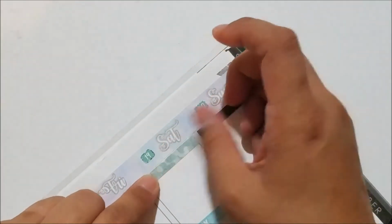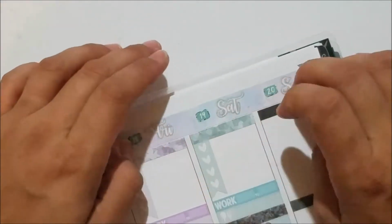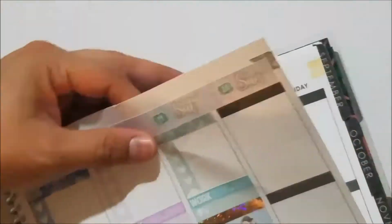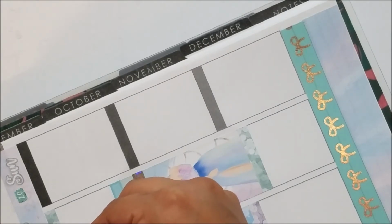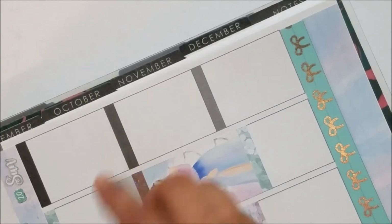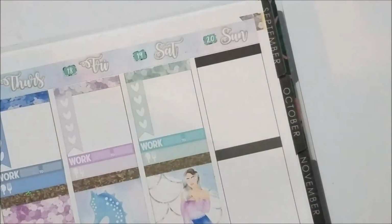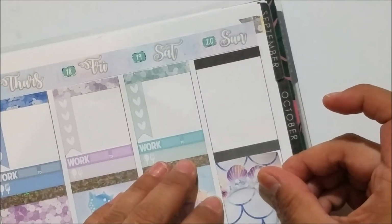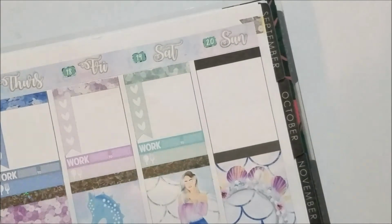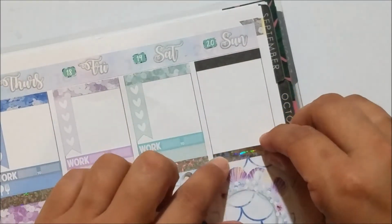Next question is, what planner always comes with you? That is now my ERIN CONDREN horizontal, and then my Kate Spade personal both always go around with me. Do you take your planner on trips? I do, and I will probably still take this ERIN CONDREN, the vertical neutral, with me on trips, just because I don't think I could handle not updating it every night. I think I would go crazy, like really crazy. So definitely still taking my planner on trips.